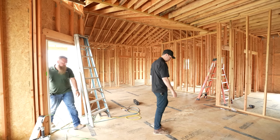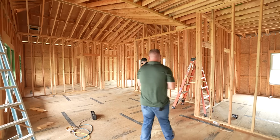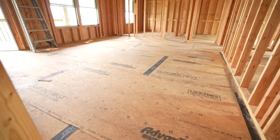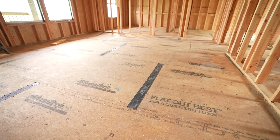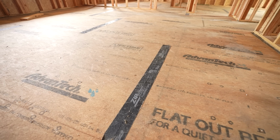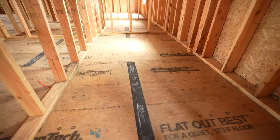All right, Jason, here's something you don't see every day. Yes, sir. There's got to be a method to this madness as well. What's up with the zip tape at these seams here? So this house, we're using certain methods of install. Whenever you do a blower door test, you do it at certain stages. Well, for us, we're doing multiple blower door tests throughout, and I want the raw data to show at what stage and how it affects the house.